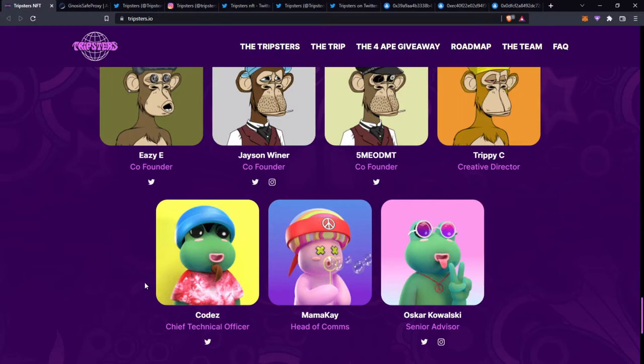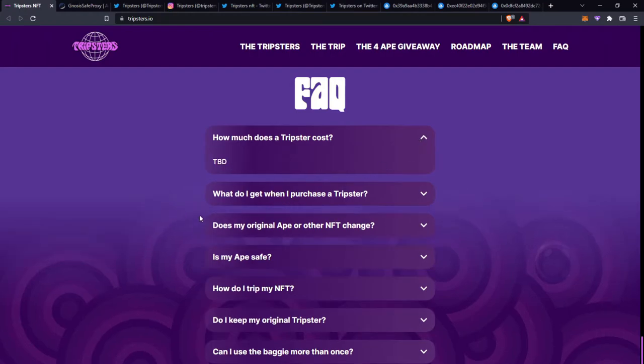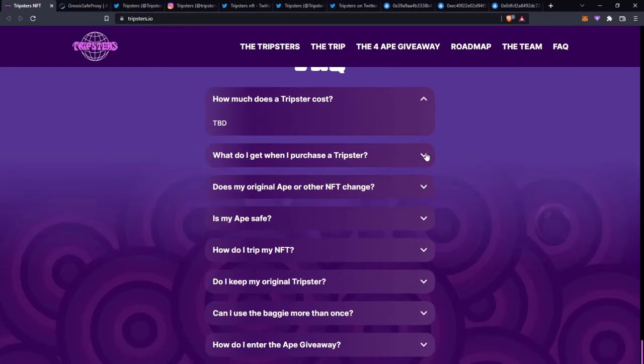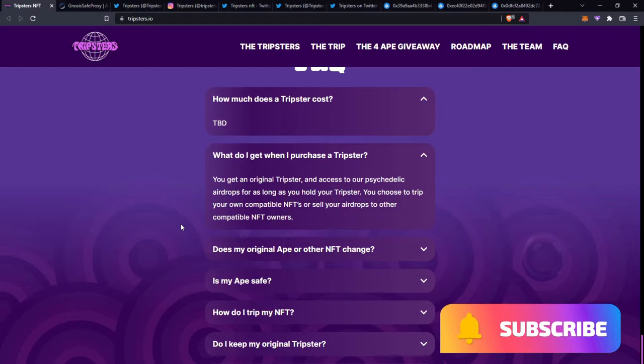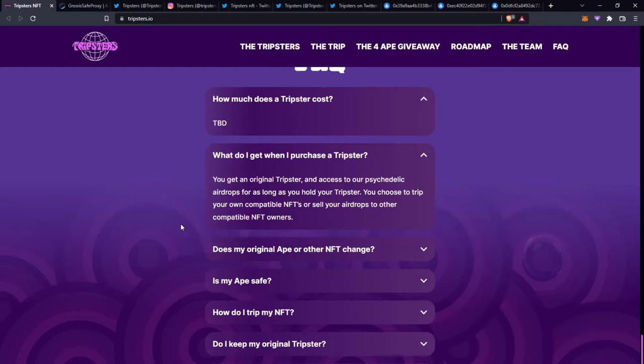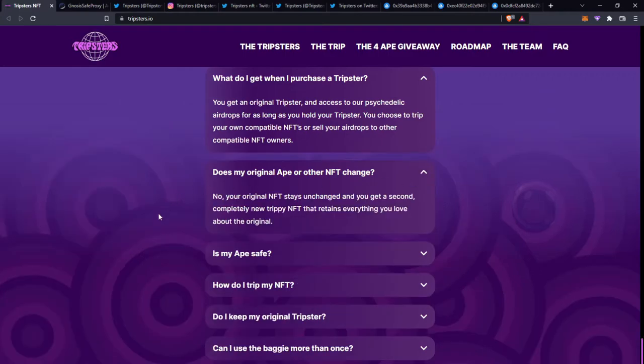Moving on to the FAQ, so how much does a Tripster cost? That is to be decided. What do I get when I purchase a Tripster? You get the original Tripster NFT and access to our psychedelic airdrops for as long as you hold your Tripster. You can choose to trip your own compatible NFTs or sell your airdrops to other compatible NFT owners. Does my original ape or other NFTs change? No, your original NFT stays unchanged, and you get a second completely new trippy NFT that retains everything you love about the original.